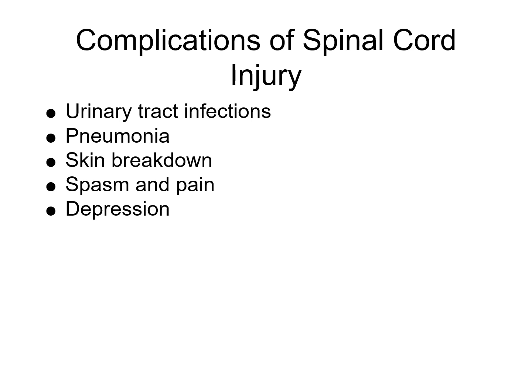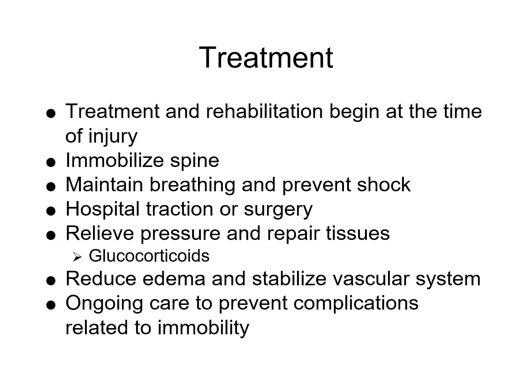Women usually resume menstrual cycles once they recover from the acute trauma and can bear children. Close monitoring of pregnancy is necessary, and vaginal delivery could be difficult for these clients.